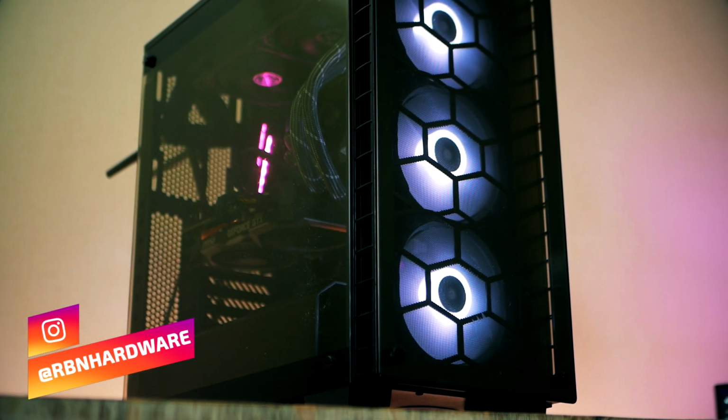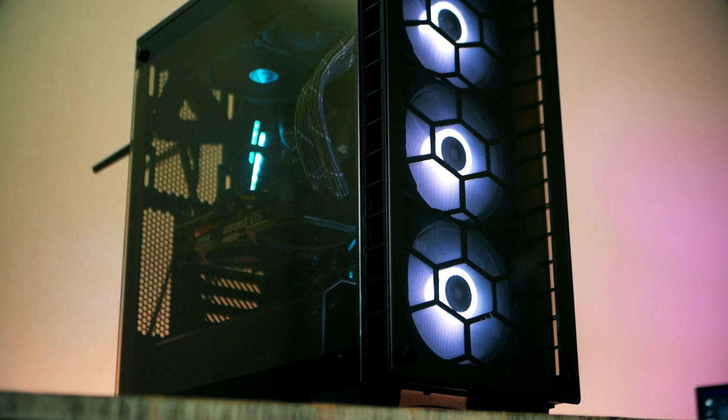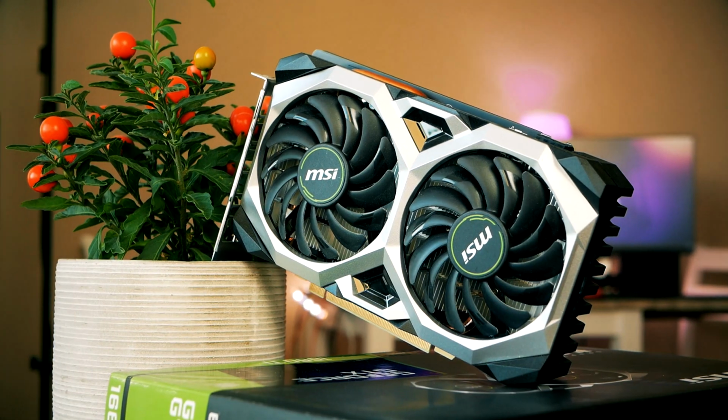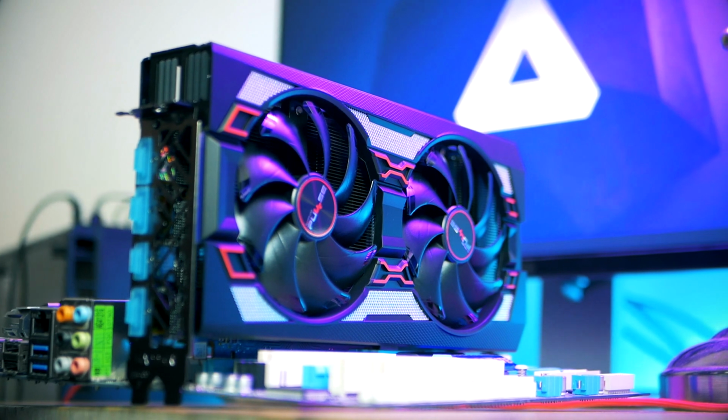This is the GTX 1060. If you're looking to upgrade your gaming system but you don't want to spend a huge amount of money for something like the 1660 Super, the 1660 Ti, or perhaps an RX 5600, this video might be helpful to you.